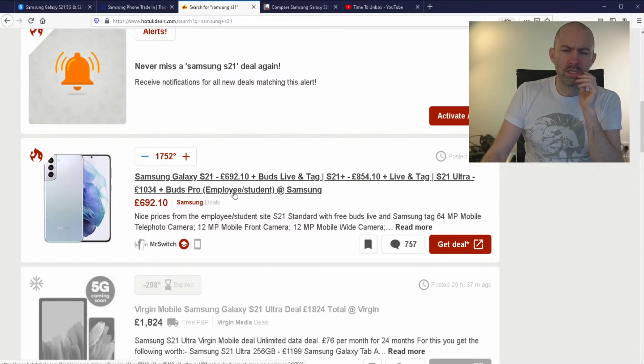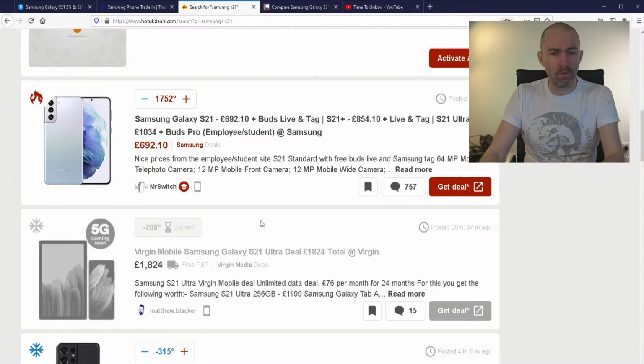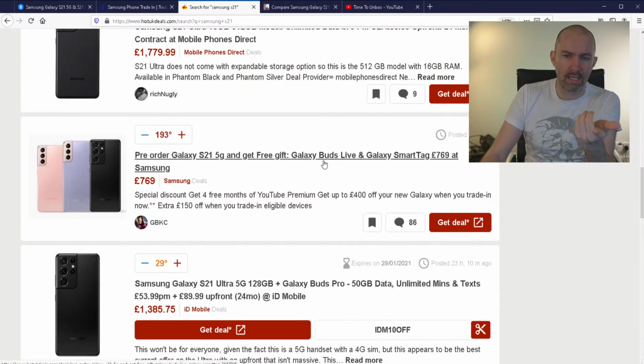Employee, student, is that Samsung employees and then students? What's that deal? Is it you have to be a Samsung employee? I don't know. But it's interesting to see that in all the deals coming out, if you pre-order, you will get the earbuds and you get that Samsung tag as well. You can see it there, Galaxy Buds and the smart tag through Samsung. So then you get 4 months free YouTube Premium as well.